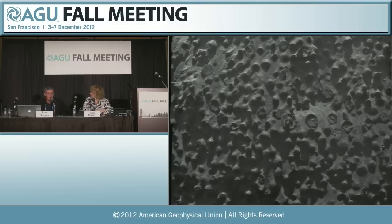Now, I wouldn't say that the matrix is draped over it. What I see is these spherical objects embedded in a matrix. The spheroids, the Newberries, are a little stronger than the matrix, and so the matrix erodes away faster than the spherules do. But these spherules don't seem to be nearly as tough mechanically, nearly as strong as the hematite blueberries that we see out on the plains. If you look at this image, you can see ones that are busted in half.